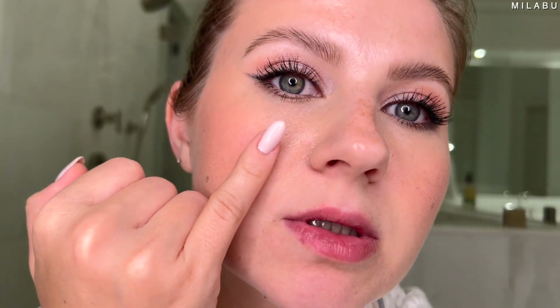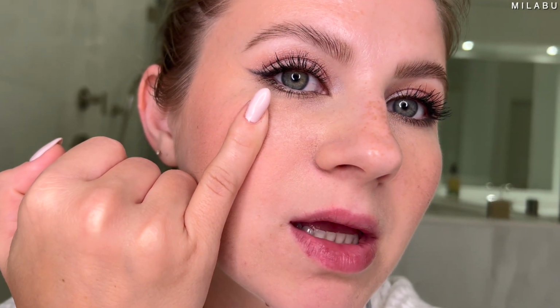Checking in to see how the concealer is looking. And it's looking pretty dry on me. It looks like it's cracked, it has separated. And I'm looking especially right here where I concealed. And I'm gonna show you guys up close. Look at that, look at that texture.